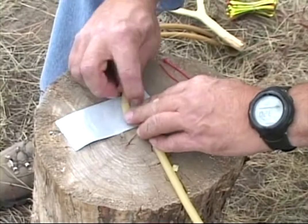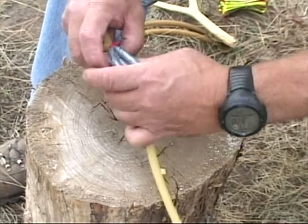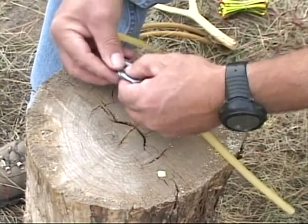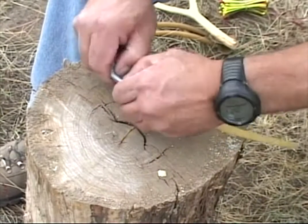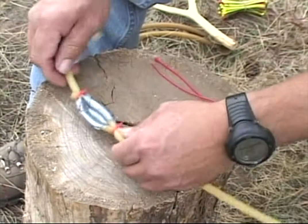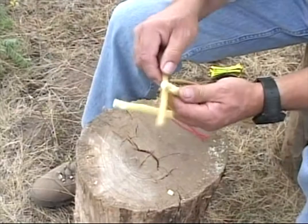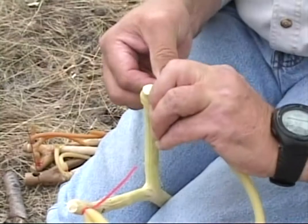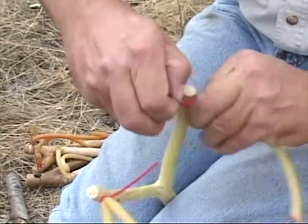I discovered that I could make a pocket by overlapping the surgical tubing by approximately 4 inches and securing the ends with zip ties. Zip ties could also be used to secure the tubing to the two posts on the slingshot.